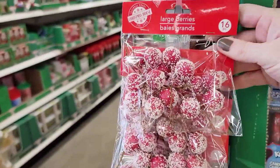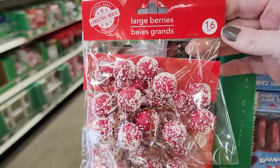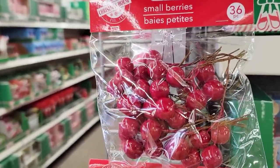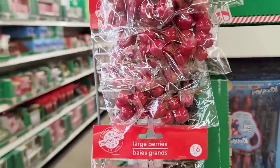And look at these large berries with fake snow. You get 16 of them. And then right above there, they have plain small berries, and you get 36.